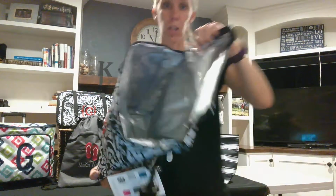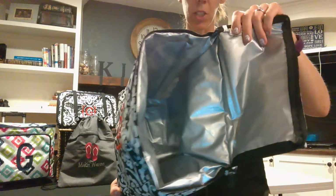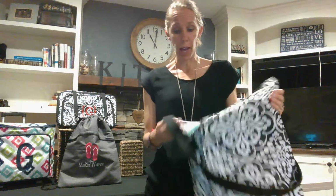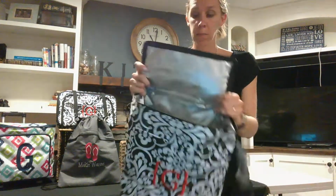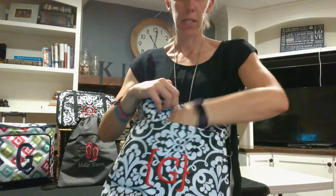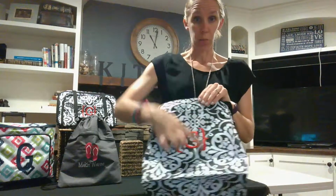It is also leak lock lined, so you can put your ice directly in there and be good to go with not having any leaks come out of it. So that is an awesome benefit of it. It's got the pocket in the front so you can stash your napkins and your silverware, whatever that goes into it. And then of course you get to put an embroidery on it to make it yours.